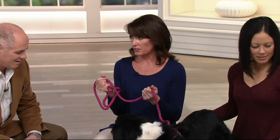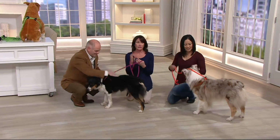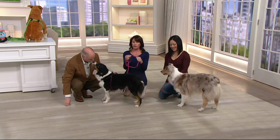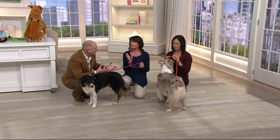This is an all-in-one leash and harness that is going to reduce pulling, fit all the different unusual body types, and prevent escaping, which is absolutely imperative to keep your dog with you. And it's just soft. You think of rope, you think rough. No, this is very soft, flexible, and very silky. So it's very comfortable on the dog.